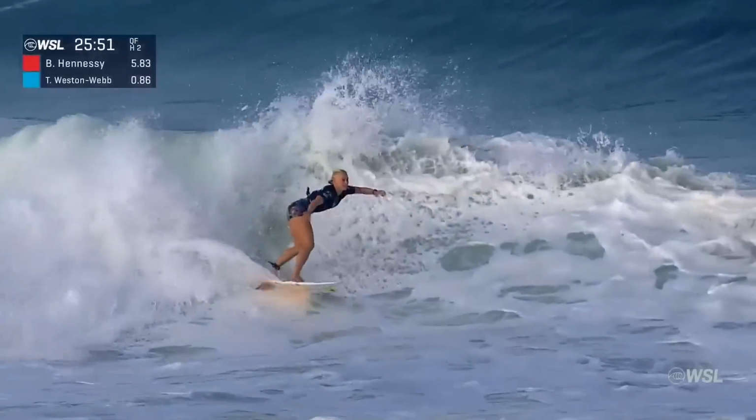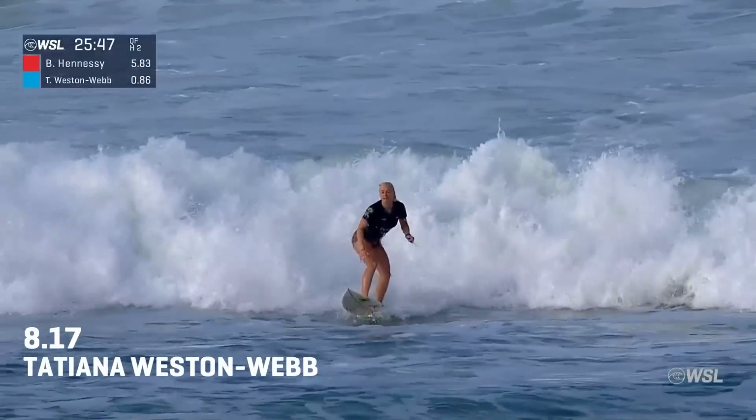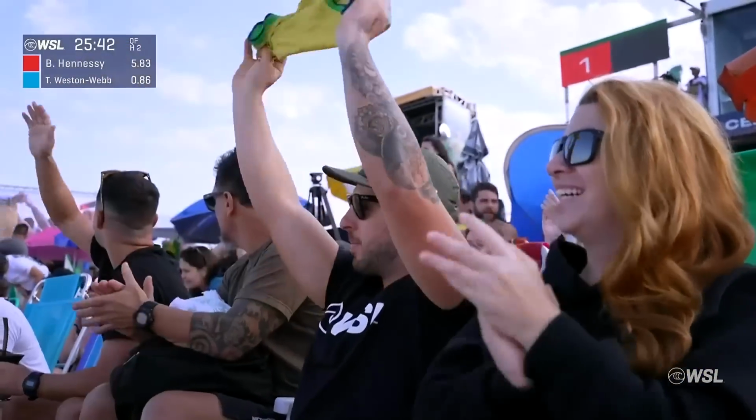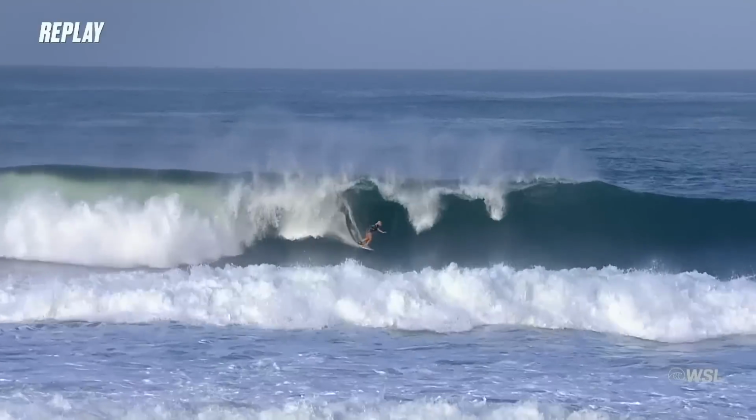Down carve for Webb. Lines up a finish. Roller coaster to finish. And applause. Like I said, the energy for Tati is going to be high. There's a coach, Ross Williams, right there for Tati on a major wave, too.